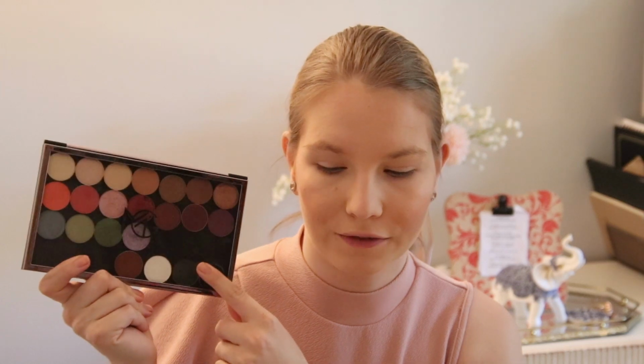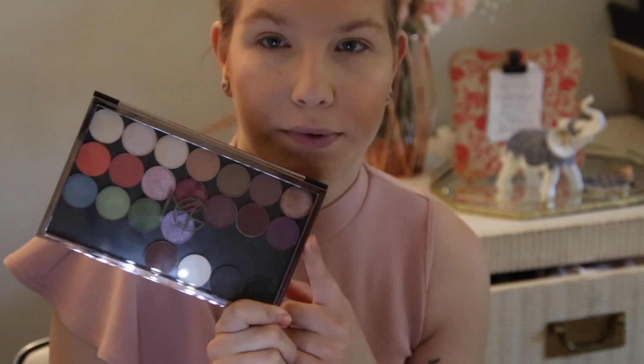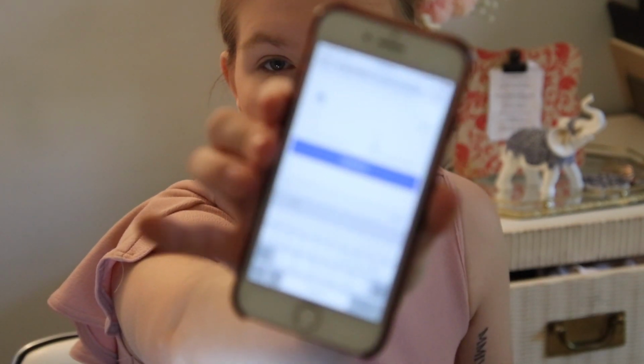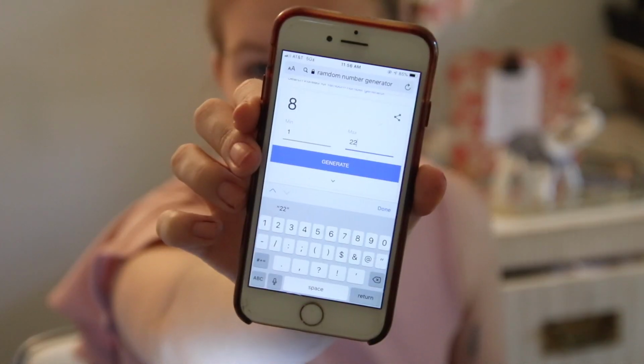I'm going to be using the Makeup Geek eyeshadow palette. This is a custom palette I made myself, and I haven't used any of these colors, so let's get started. I have 22 eyeshadows in this palette, so I'm going to do 1 out of 22, and I think I'm going to do 3 eyeshadow colors. Keep it kind of simple, not too crazy. I've got the random number generator up on the screen, and let's do this.